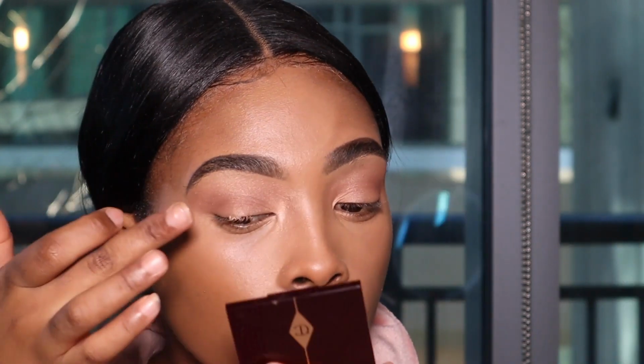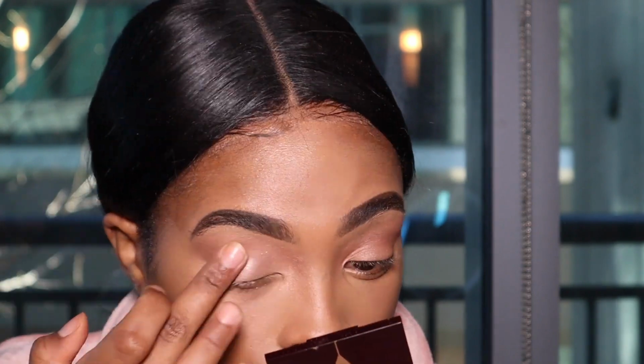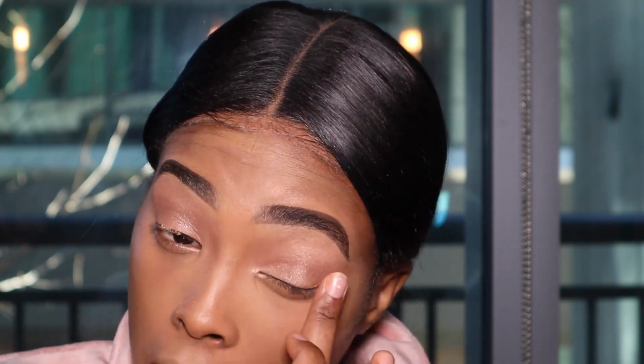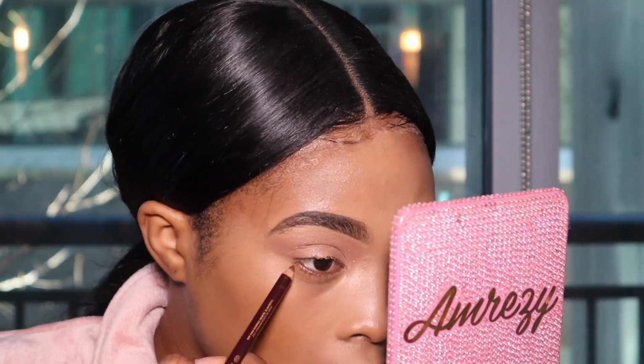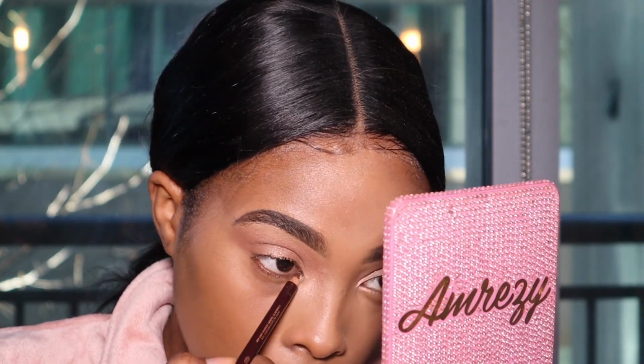Take a pop shade, use your finger, and you pop it right on the lid. We're going to be using the Charlotte Tilbury powder pencil. This is a powder pencil, powder finish in the shade Sophia. Lower lash line as well.